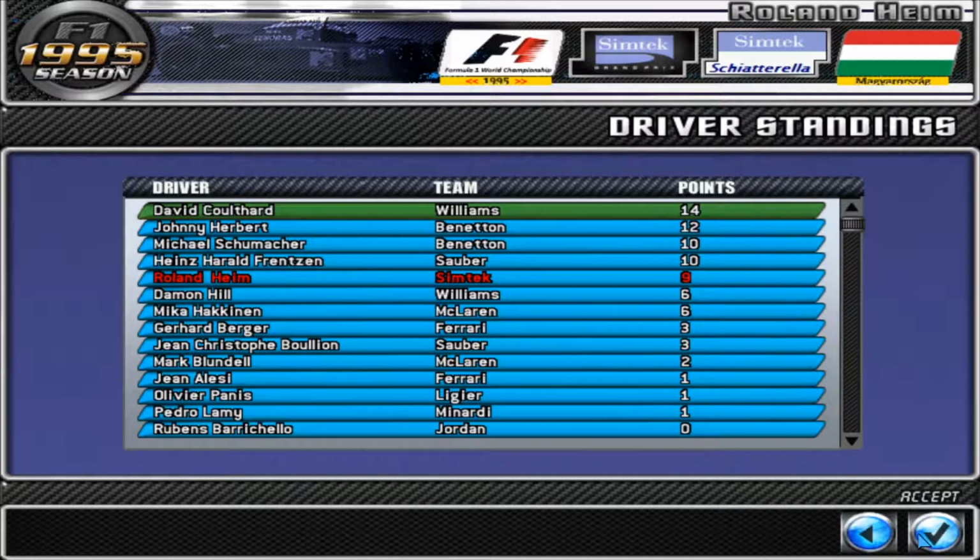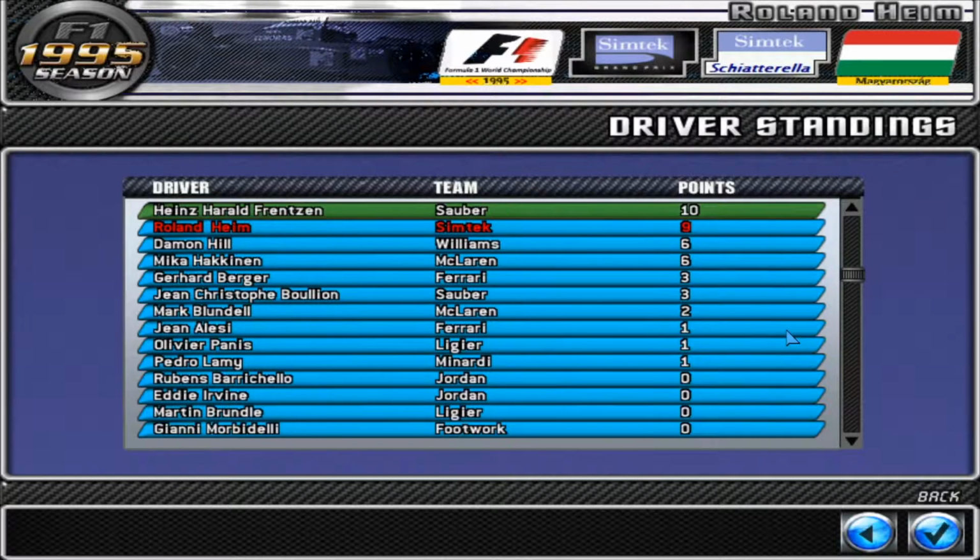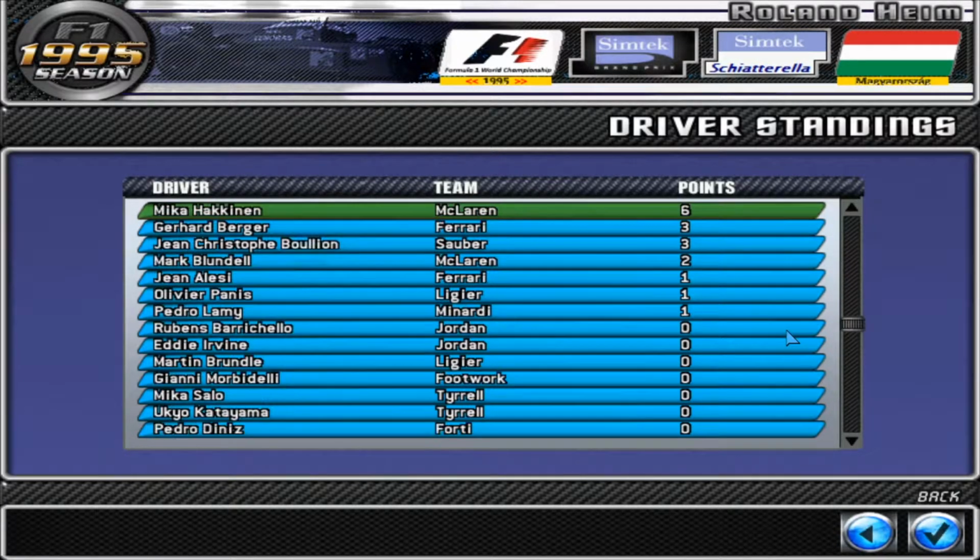And here's the driver standings. Coulthard is leading the championship with 14 points, followed by Herbert on 12. Schumacher and Frentzen both 10 points, and us in P5 on 9 points, ahead of Damon Hill and Häkkinen, who both have 6 points. Then you can see the rest of the pack here.